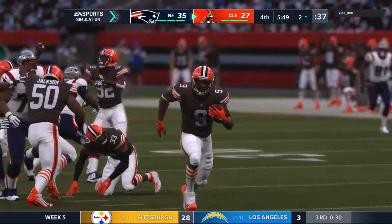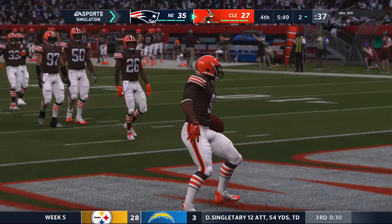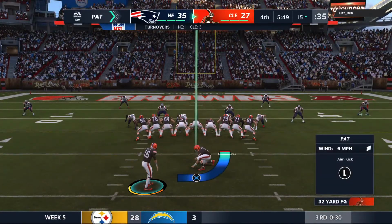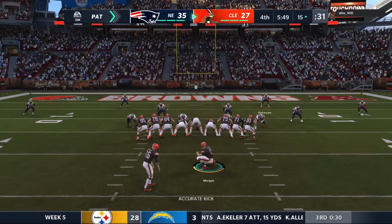This defense, Charles, they needed some type of a spark to help get them back in this game. I think they just got their spark. No doubt about it. That's all they discussed: how can we get ourselves moving again? How can we get our team going? This definitely qualifies.